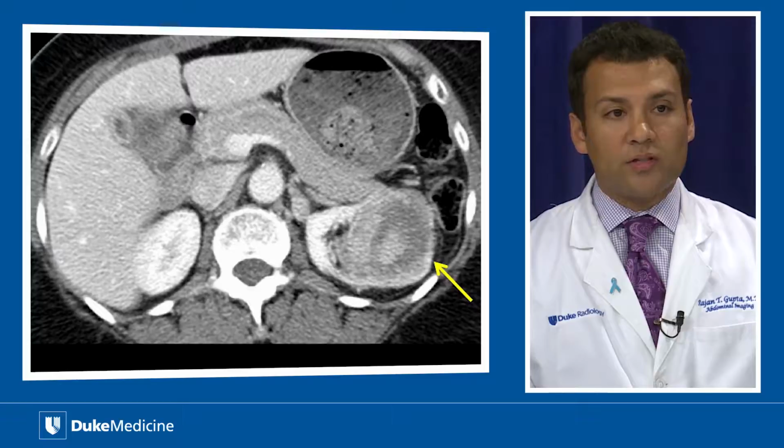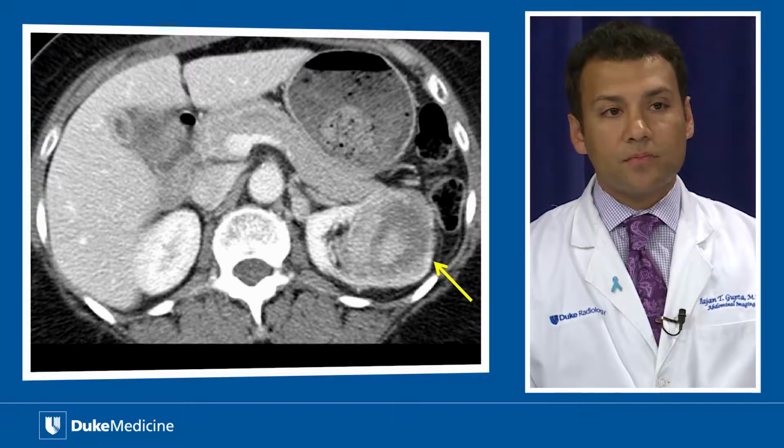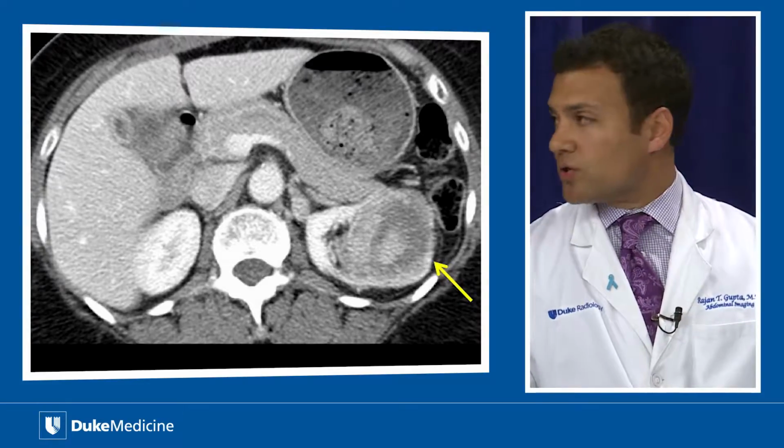In addition, we want to give perspective on lymphadenopathy, and there is a lymph node seen just to the left of the aorta that was approximately 1 centimeter in size. What's not imaged here is the 1 centimeter pulmonary nodule, but this was the lesion in question. Okay.